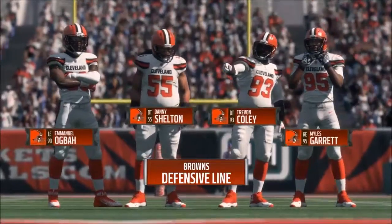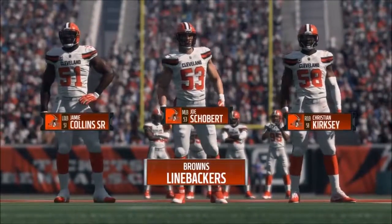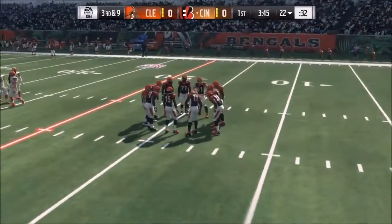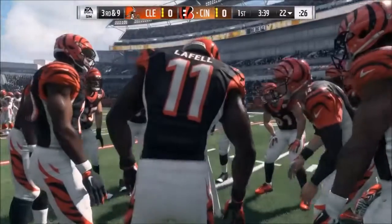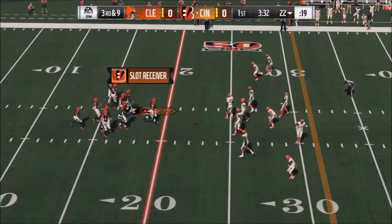Partner, your thoughts on this D-line? I love a unit that can control the run and get after the passer. This is an all-around terrific defensive front. Hard to move the ball against them on the ground, and then when you want to throw it, look out. Here they come after the quarterback. Nine yards to go. It's 3rd down.